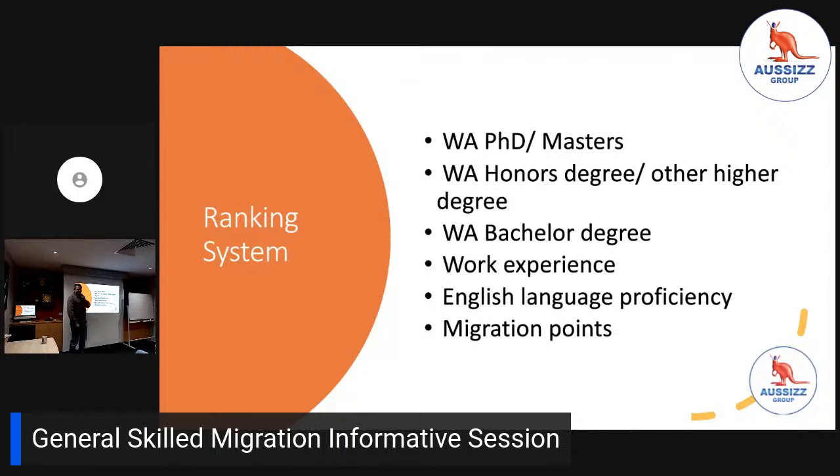Forget about work experience and English language proficiency. After the bachelor's degree will come the migration points. So people with masters will get invited first, even though there could be somebody sitting with a bachelor's with 90 points, and a master's with 60 points. The person with 60 points who's done a master's will get invited first. So that's how WA sends out invitations.